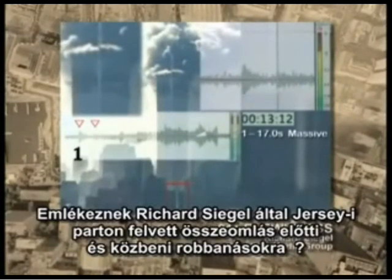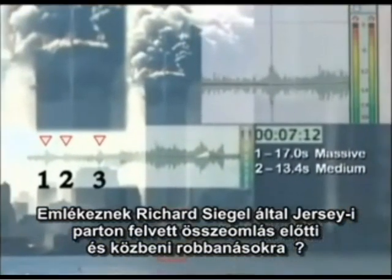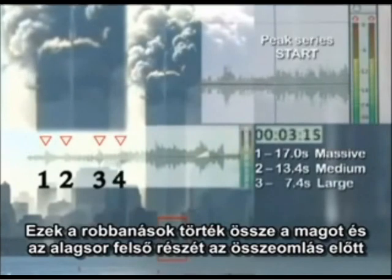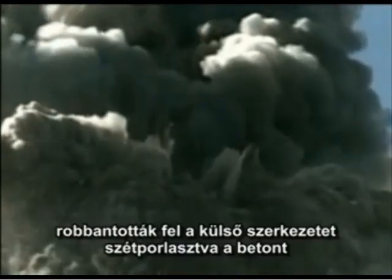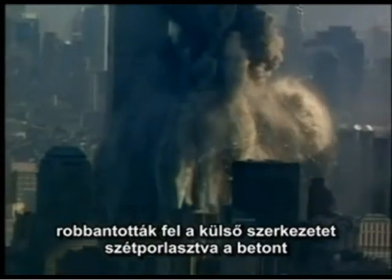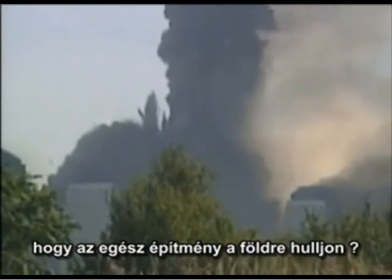Remember the pre-collapse and mid-collapse explosions caught by Richard Siegel's camera on the Jersey Shore? Were these the blasts that took out the core and upper basements? Just before the final crumble, a mind-boggling sequence of computer-controlled delays that blew the exoskeleton, pulverized the concrete, to bring the whole structure rolling to the ground.